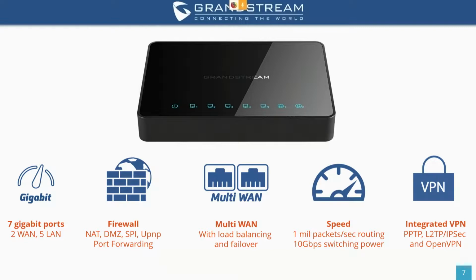Going back a slide here, again we're talking about security features. This is our router, the GWN7000, and I'll touch on two specific features it offers that are important to note for security. Firewall, the second icon there. We have built-in NAT, DMZ, SPI, and UPnP firewalls as well as port forwarding.